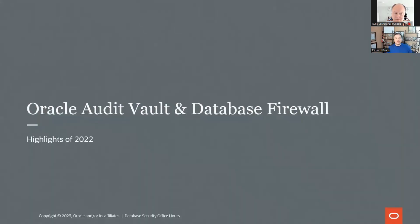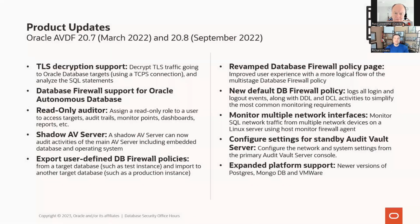Audit Vault and Database Firewall was the same thing. We had 2 major releases, March and September of 2022, and those focused on operational usability, product functionality, and squashing a lot of bugs. Brought some much needed enhancements that were identified by you, the customers, as well as our internal Oracle customers. So some of the highlights here include TLS decryption support for Oracle databases and Oracle RAC, and that allows us to support Oracle Autonomous Database with Oracle Database Firewall.